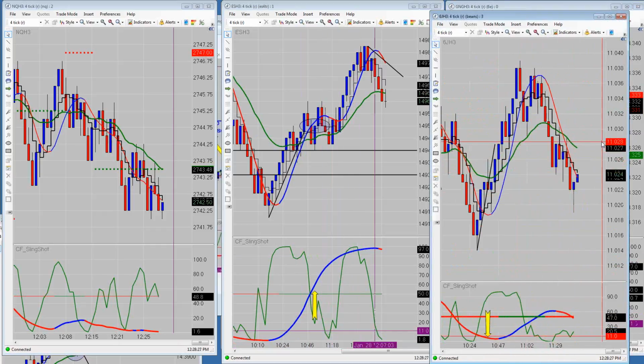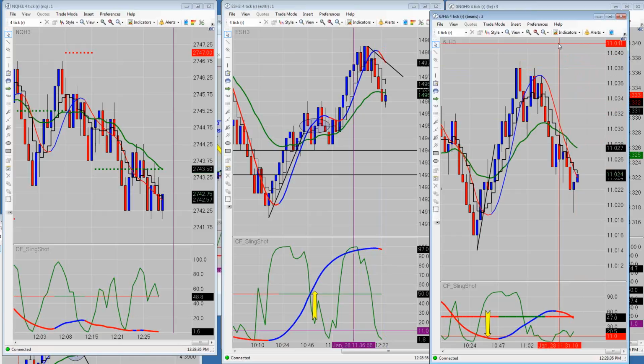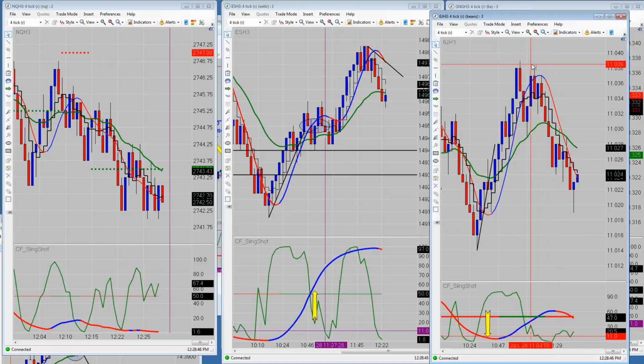Now, mind you, there actually weren't that many stop outs. It was only that one right there on natural gas, and two on gold. The 2 on gold were made up for by the crude oil. One crude oil trade made up for all the gold, and actually most of this one too. And then we made profit on the soybeans and profit on the NQ. Let's see, that was pretty much it.